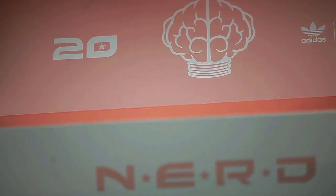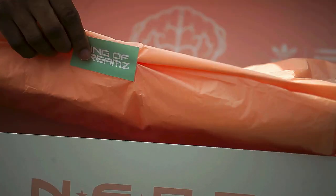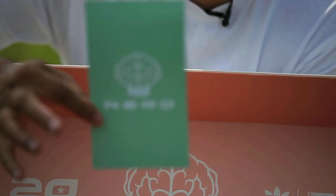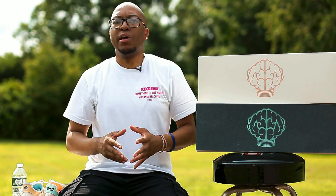But here is what got me, right? So I opened it up. I'm just gonna hold this right here for a second. Do y'all see that? What does it say? Creamz. Wow. Now I'm sitting on a friends and family Jordan box cooler, and I'm more amped about this. Commemorative N.E.R.D. card, celebrating the 20th anniversary of the release of N.E.R.D.'s iconic debut album, In Search Of. Boom. For me, it's more about not just the shoe, but it's actually more about the actual album. That album changed my life, and I'm sure it changed a lot of people who are listening. I'm sure it changed your life too.